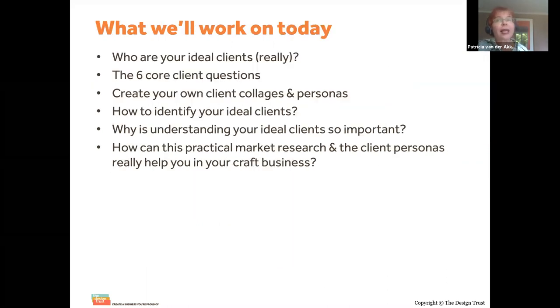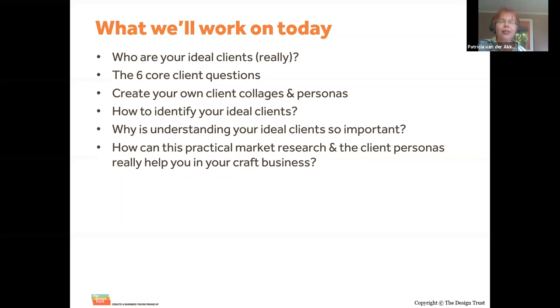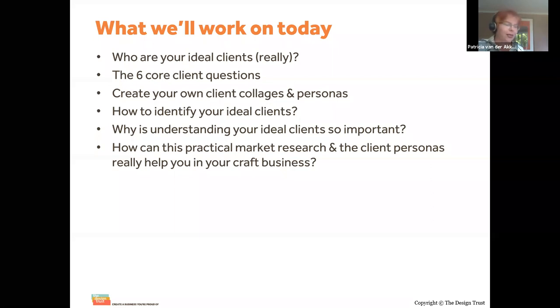So what we are going to do today is really looking at who are your ideal clients? What are the 6 core client questions? Create your own client collages, which is one of the most fun and creative exercises I think you can do as a designer maker. Then you will be looking at how to identify your ideal clients. And then we take a step back and look at why understanding that is so important. And we will be looking at how this kind of practical market research and the client personas can help you in your craft business, because it is the application of this information within your business that is at the heart of what we're talking about in this session today.